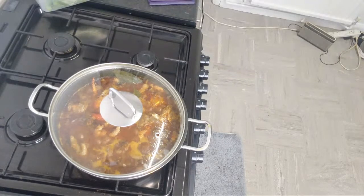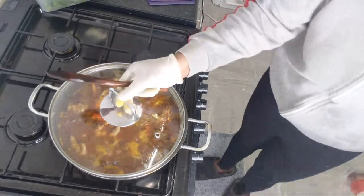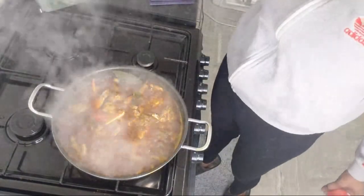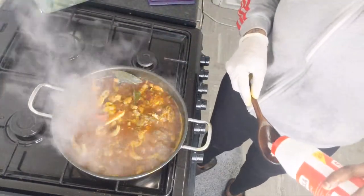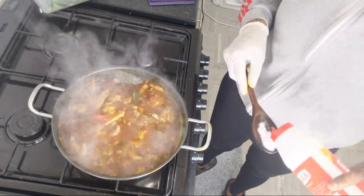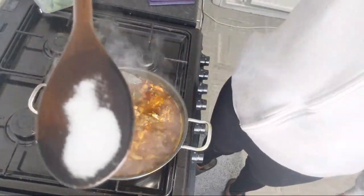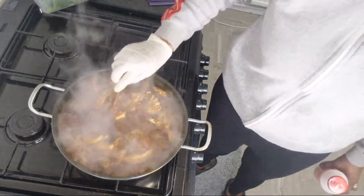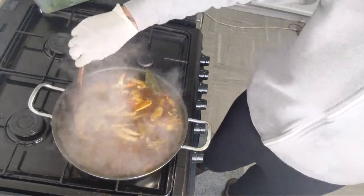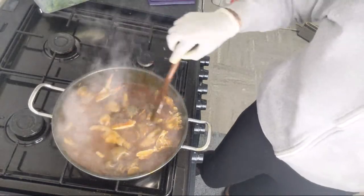When the food is so good, now I need a little bit of salt, because I need a little bit of salt. Let's say this amount of salt. Put it, let me go. In fact, let me play.